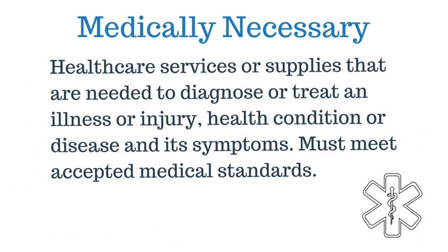When it comes to Medicare coverage of any procedure, the most important determining factor is medical necessity. Medicare defines this as healthcare services or supplies that are needed to diagnose or treat something like an injury, illness or condition and its symptoms, and that also meet accepted standards of medicine. Based on this definition alone, you may be able to answer your coverage question right off the bat.